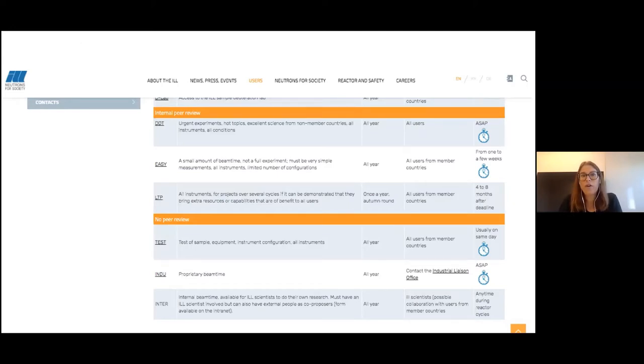For urgent experiments, like I said, this rapid access mode, these are often reviewed internally. Again, this varies from facility to facility, and these are open all year and you can expect feedback very quickly, but you have to demonstrate the urgency, of course. So if you're interested in this, I invite you to go to the ILL or ISIS or MLZ website and click around and see how it works for the different facilities.